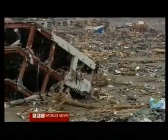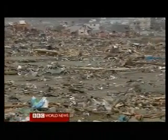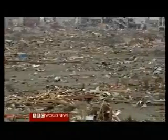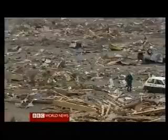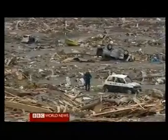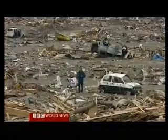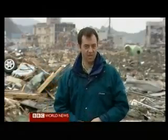When the tsunami struck at 2:45 that Friday, most of the adults were here in the middle of town. This is a place of 26,000 people. It's hard to believe it now, but you have to imagine shops and offices, supermarkets and restaurants all busy. The children, well, they were in schools, and those are built on higher ground to protect them from tsunamis. So most of them survived.